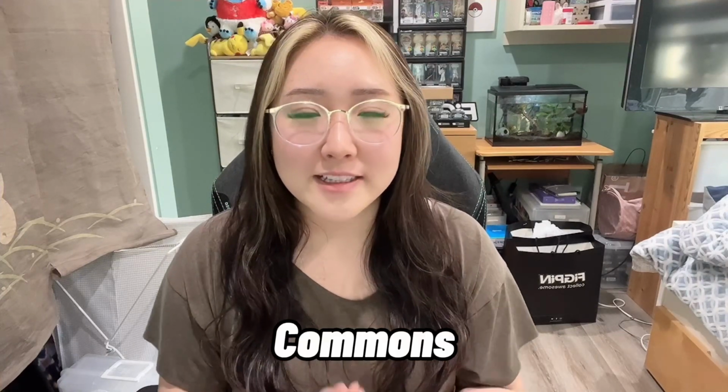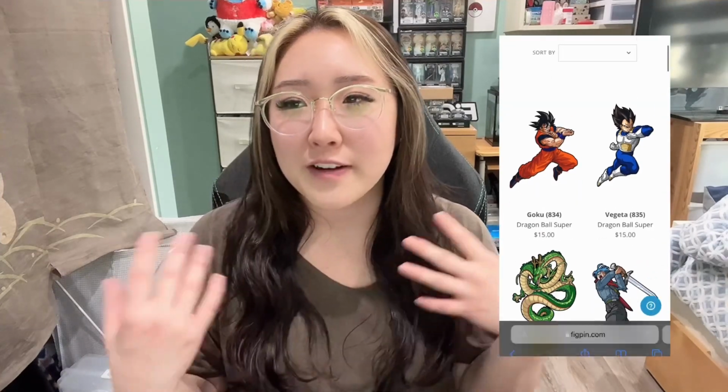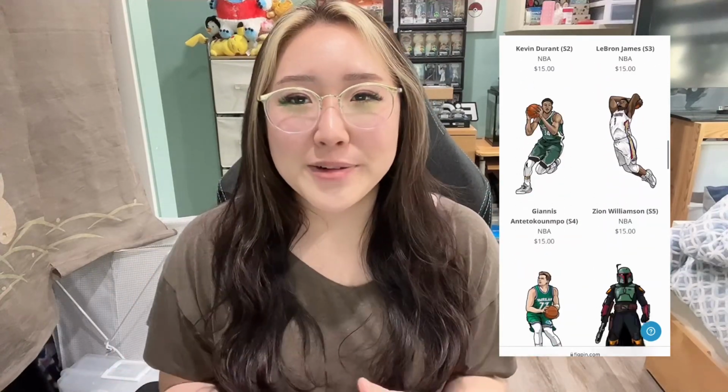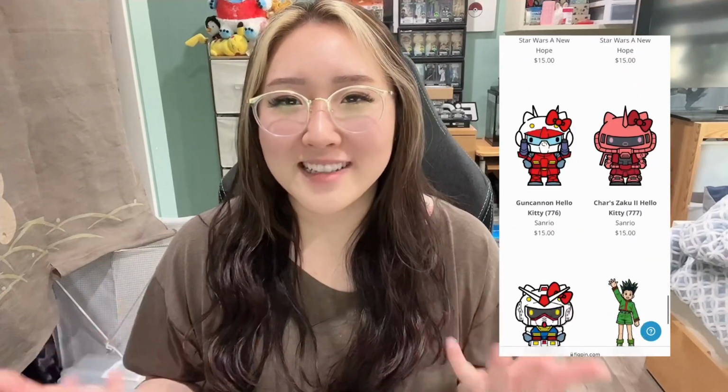Let's start with the commons. Commons are basically FiGPiNs that you can find anywhere. You can find them on the shelves of Walmart, at specialty retailers, and on FiGPiN.com. Commons are always going to be reprinted if they run out of stock. So if you're trying to buy commons, don't worry too much about missing out on them, because they'll always be there.